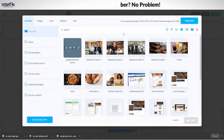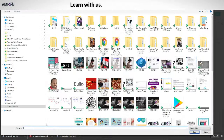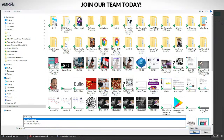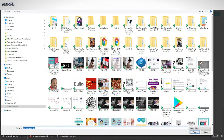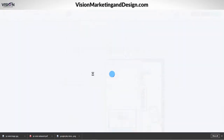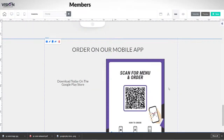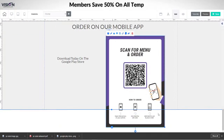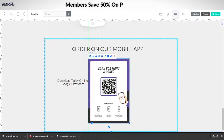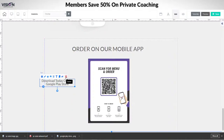So I'm going to click Change Image, select File, and let's look for QR code. There we go, QR code JPEG. And open, and now we have our image. So I'm going to click here, and there we go. So there's our QR code image. I'm going to shrink that up just a little bit, and then we can say, let's just delete this.